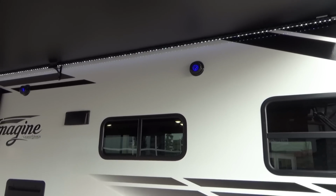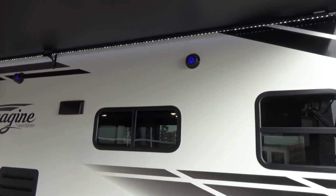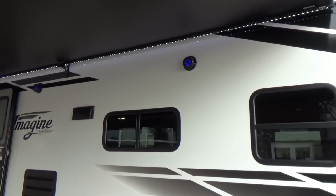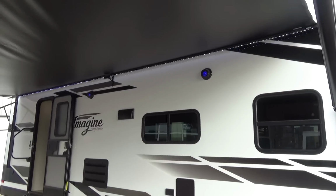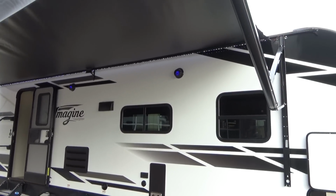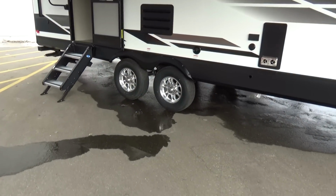Plus when the speaker is on the outside of the trailer, on the outside of an insulated wall, less chance of that noise transferring inside when you have the exterior speakers playing. Somebody's sleeping inside, you can turn off the inside speakers and just have the outsides playing, which is really, really nice. The other thing with Grand Design, really good running gear.